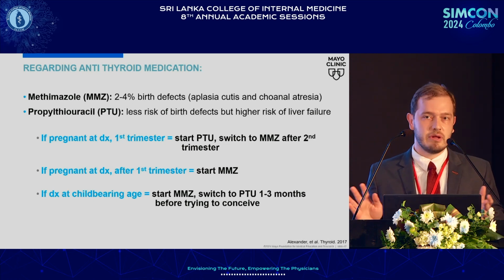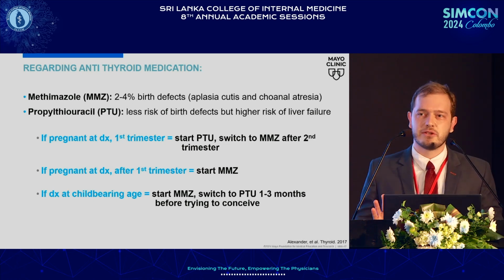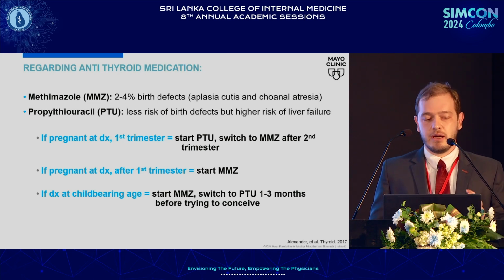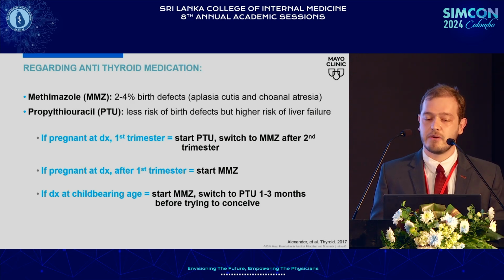Propylthiouracil, you should be familiar with. So assume methimazole and carbimazole are interchangeable. Methimazole is associated with 2 to 4% of birth defects, especially aplasia cutis and choanal atresia. Propylthiouracil has less risk of birth defects, but higher risk of liver failure.